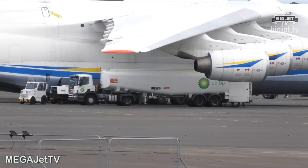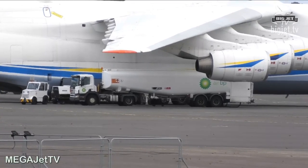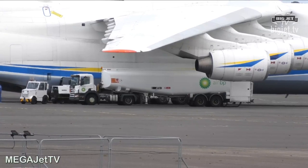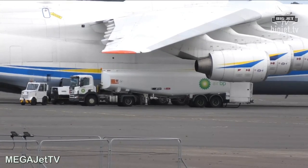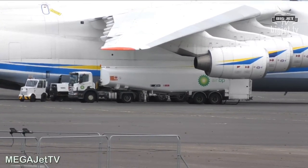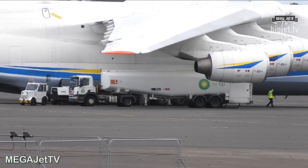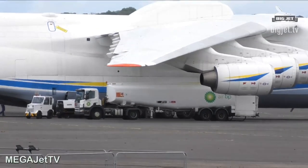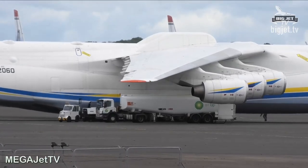So those engines are, let me just turn this off, hold on a second. Wi-Fi off. Those engines are the ZMKB Progress Lotarev D-18T turbofans. Each of those engines producing 52,000 pounds of thrust or thereabouts. Wow, 52,000 pounds of thrust, ladies and gentlemen. So you have 312,000 pounds of thrust available on that aircraft, which is just incredible. But you probably blooming well need it with the amount of weight that she can carry.